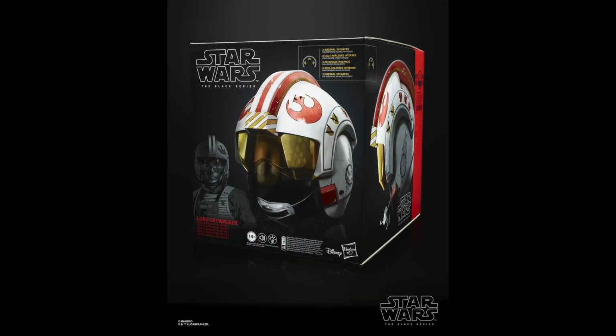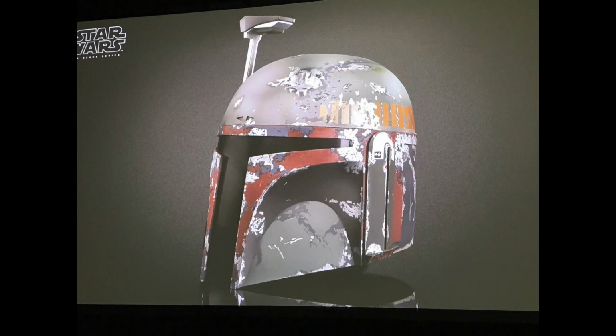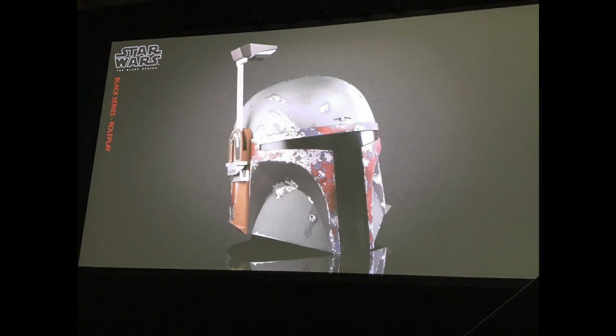Now they did also reveal some Black Series helmets. Obviously they did show the Luke Skywalker one, which we already knew we were getting, but they did reveal a very nice Boba Fett helmet, and this apparently is going to be the most detailed helmet that they have ever made for the Black Series.